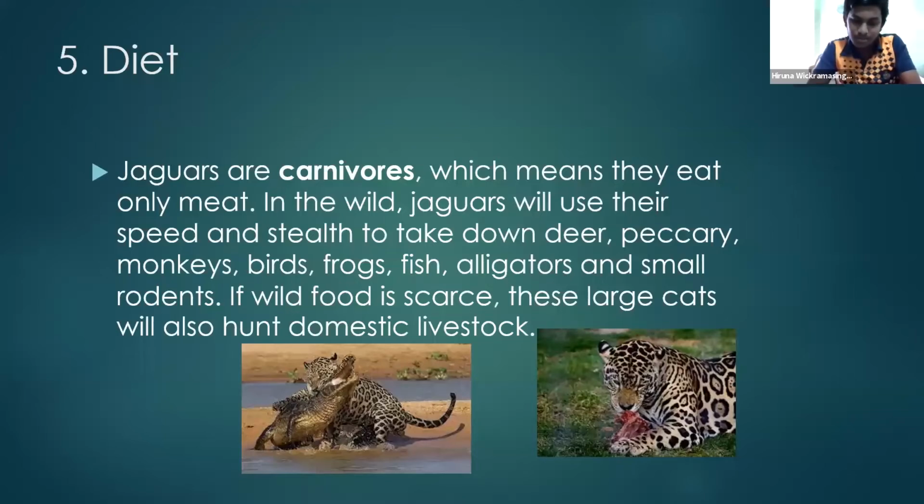Two extant species are the American alligator and the Chinese alligator. So they are living in North America, right? So if wild prey is scarce, these large cats will also hunt domestic livestock like goats, cows, and pigs. Yeah. Next slide please.